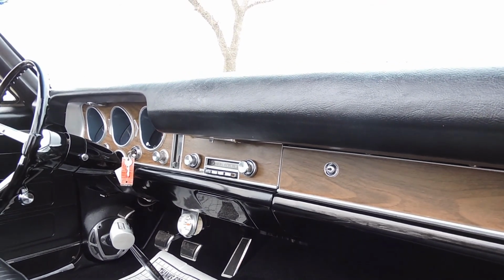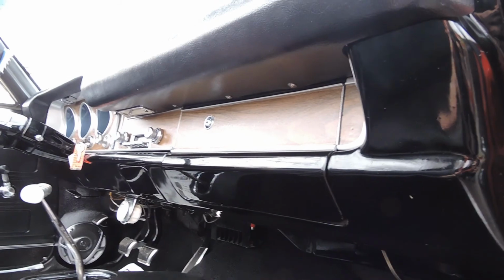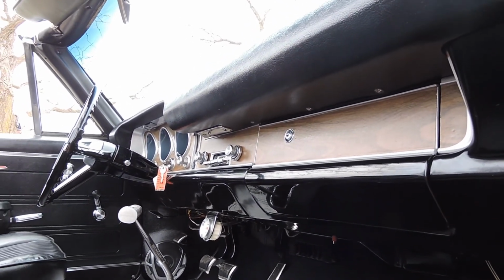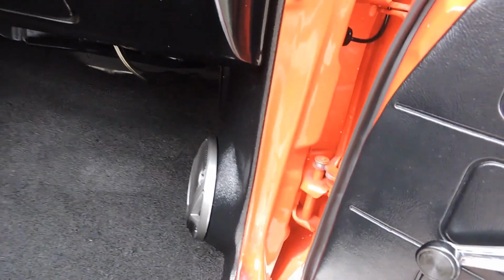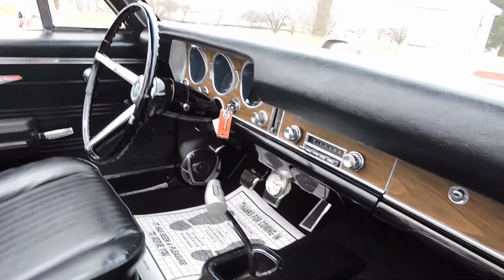Still has this factory AM radio. And when they did the restoration, they did a very high quality restoration on the dash itself and on the steering wheel and column. The paint is beautiful there. They put in Kenwood speakers in the kick panels that you can purchase. They're done very professionally as well. It's got the Hurst 4-speed shifter with the factory console.